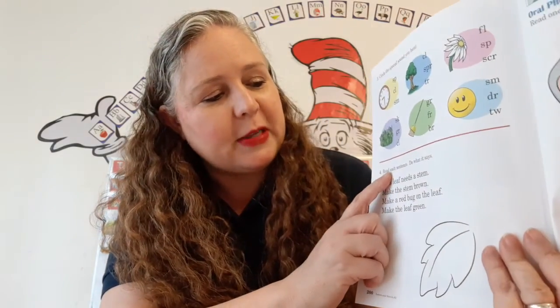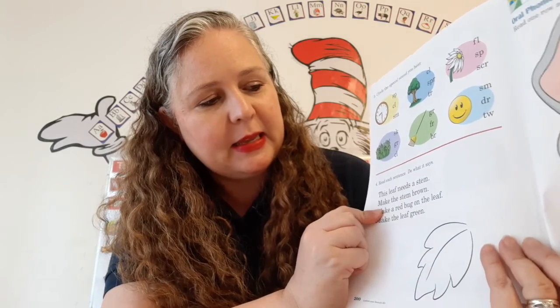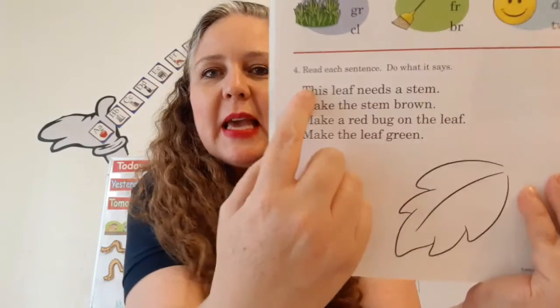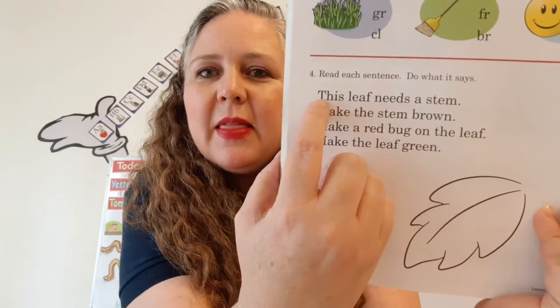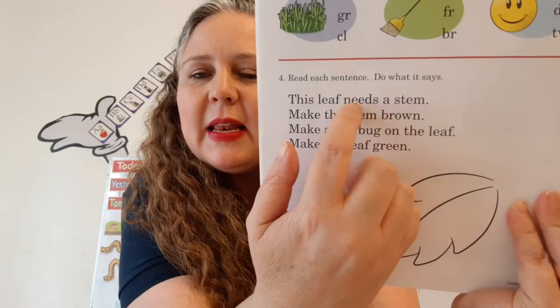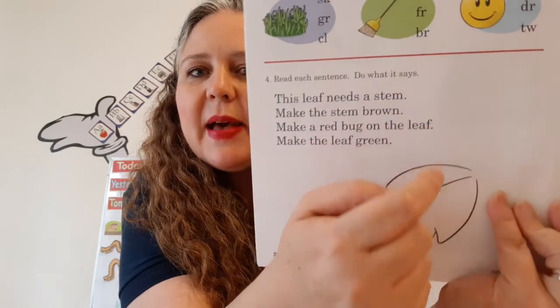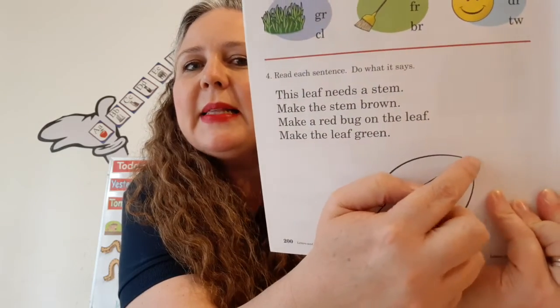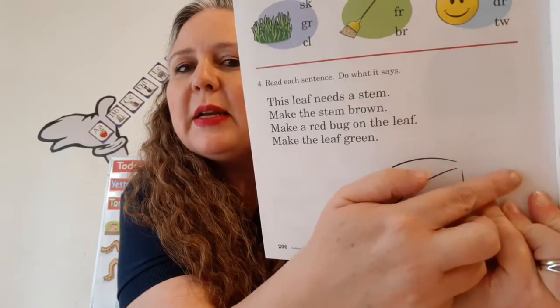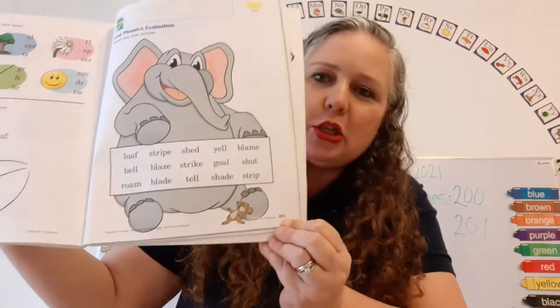And number four says, read each sentence, do what it says. Let's read the first one together. This leaf needs a stem. A stem is the little brown part. Okay? You can do it. And turn the page to 201.